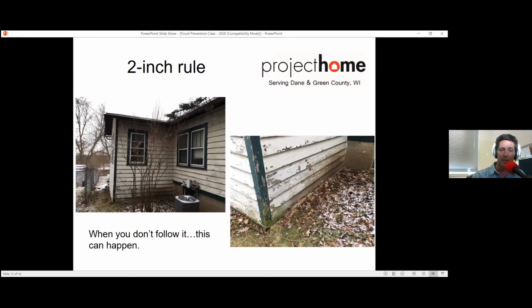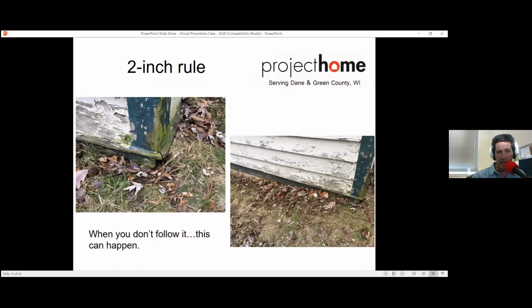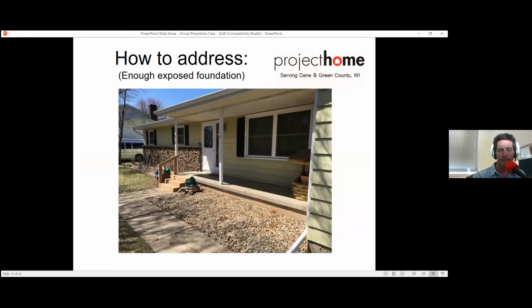If you don't follow the 2-inch rule, this kind of stuff can happen. There's a lot of damage, a lot of paint peeling. This house, there was damage to the wood and the framing and the siding, and you actually have a nice hole right in the corner there for mice and other critters to get into the house and do damage. And so those are the things you've got to watch out for. Again, 2-inch rule, 2 inches below the lowest piece of siding.